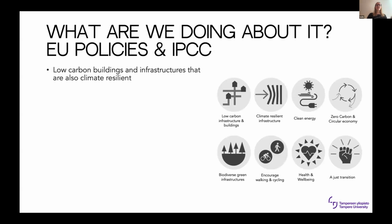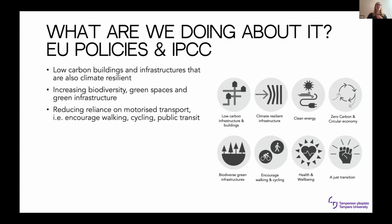EU policies and the IPCC are obviously highlighting this, and I'm sure you all know this, but there's a lot of focus in the EU around low carbon buildings and infrastructure, also climate resilient. It's about increasing biodiversity, green space, and green infrastructure. It's about reducing reliance on motorized transport. Instead, we should encourage walking, cycling, and public transit. Or rather, active transport isn't the right term, but the non-public and non-sustainable transportation.